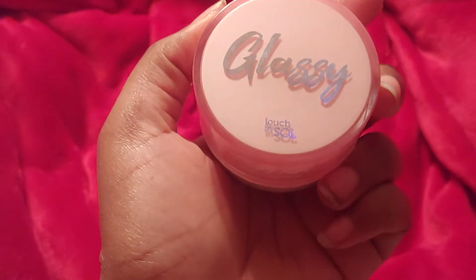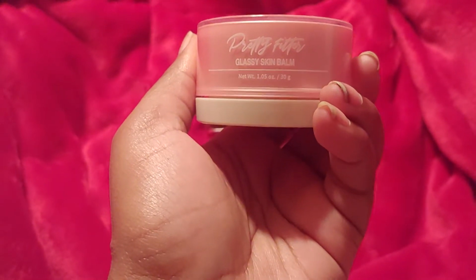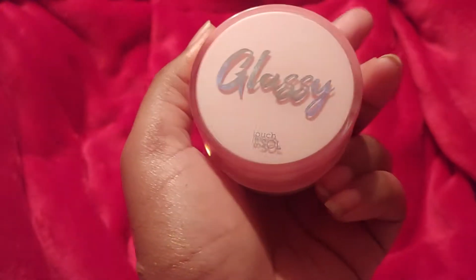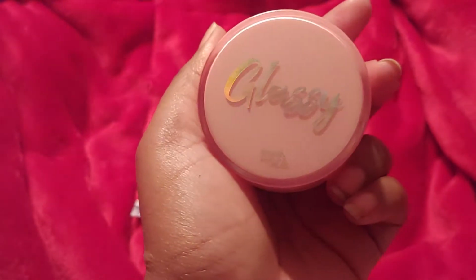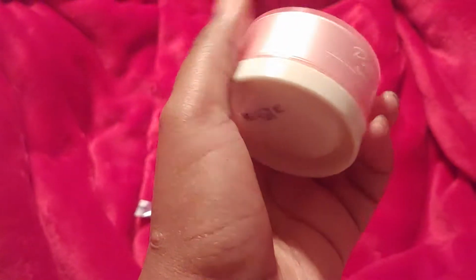Next, I have my Glassy Touch and Soul Pretty Filter Glassy Skin Balm. I love this thing. It's a moisturizer. I use it every day and every night to moisturize my skin so I don't have dry skin.